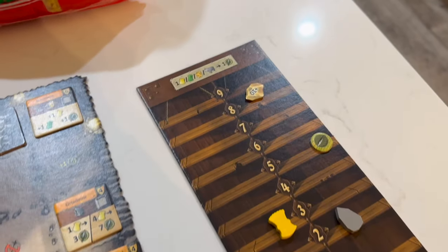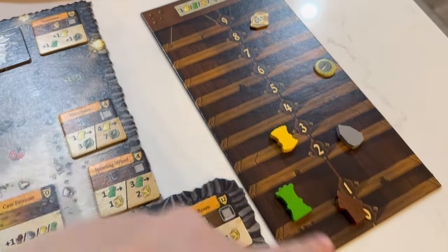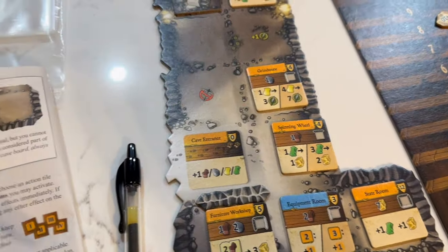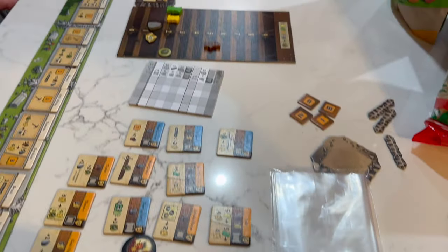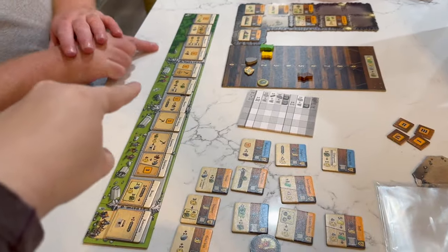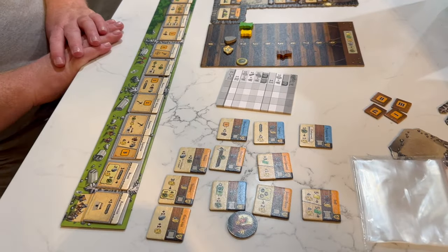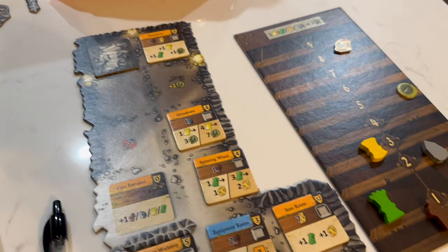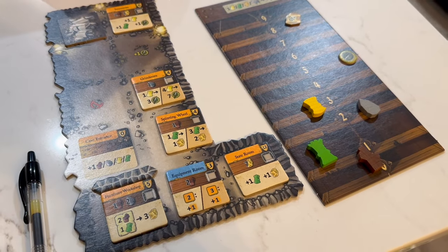But let me show you what it looks like. So here we have the tracker, all the different resources. This is the cavern that I built with all the different rooms. My cabin. That's Dave's cabin over there. And this helps you track the different actions you can take and the rooms you can build. And it was very interesting. And I do think it'll be a lot easier next time.